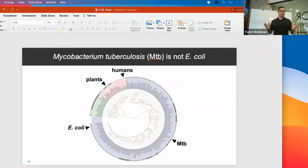Okay, so TB is a bacterium, but this is not E. coli, right? This is not a model organism. Here's a phylogenetic tree of life. And what you can see by mapping the distance between these lines is that TB is more different from our model bacterium E. coli than humans are from plants. Nobody would argue that we're going to study plants to understand humans. Same way, we can't just study E. coli to understand TB. So that's why we study the actual organism.